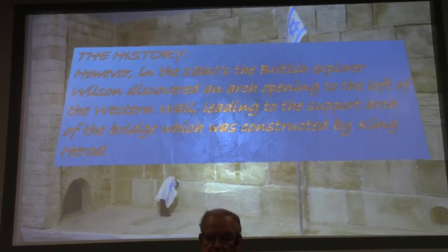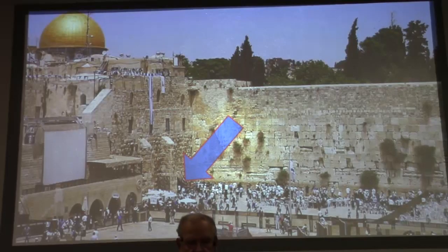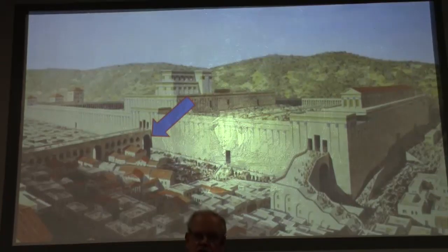However, in the 1860s, the British explorer Wilson discovered an arch opening to the left of the western wall, leading to the support arch of the bridge, which was constructed by King Herod. And that's the reason why you have this opening to the left, right here. But it's only the very tip of a big arch. And what was that? Well, it's right in that corner, and there you have the whole arch. That's the arch that was discovered by Wilson. That's why they call this the Wilson's Arch.